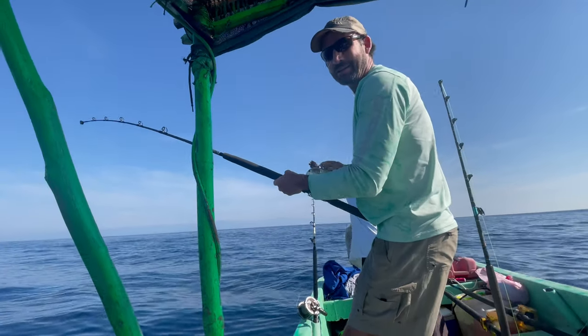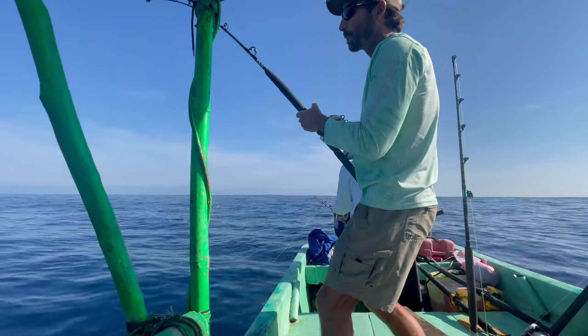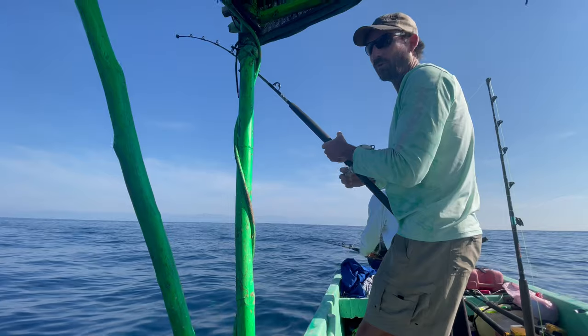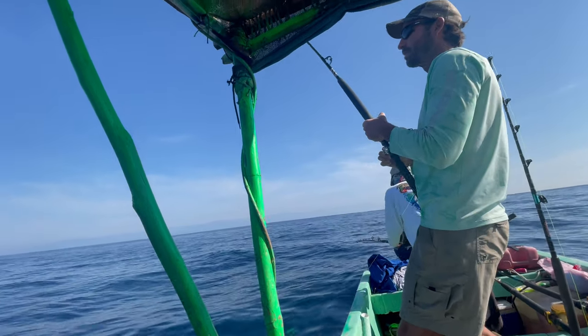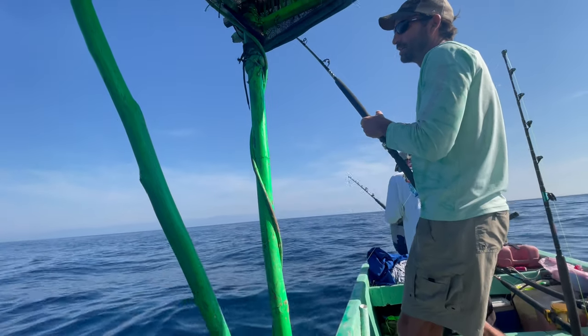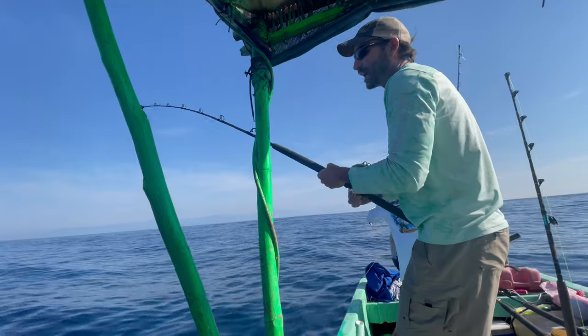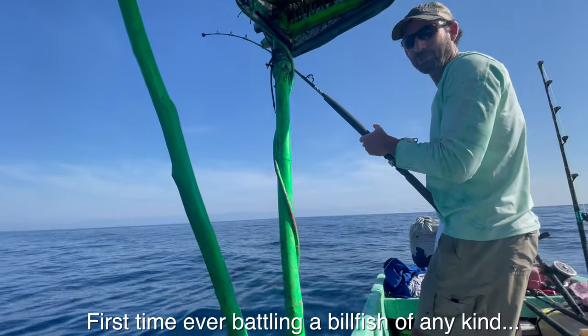Here all morning long. It's like 10:30. Finally got a bite. Missed it and jumped over to the other pole. We got a sailfish on. This is the first time in 11 trips that I've even put my hands on a pole that has had a billfish on there.